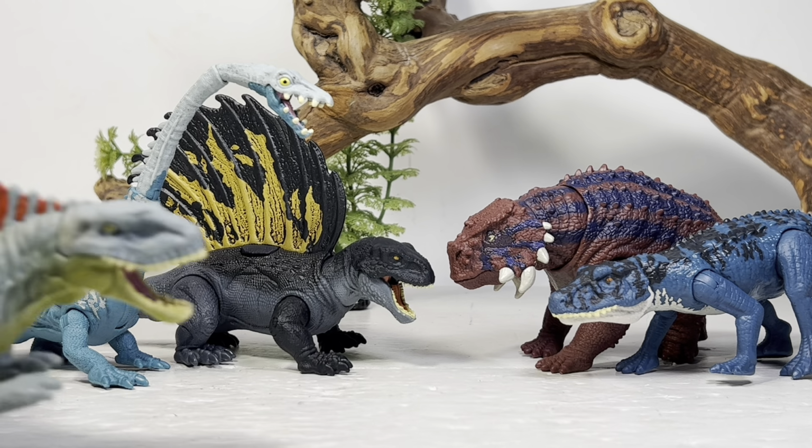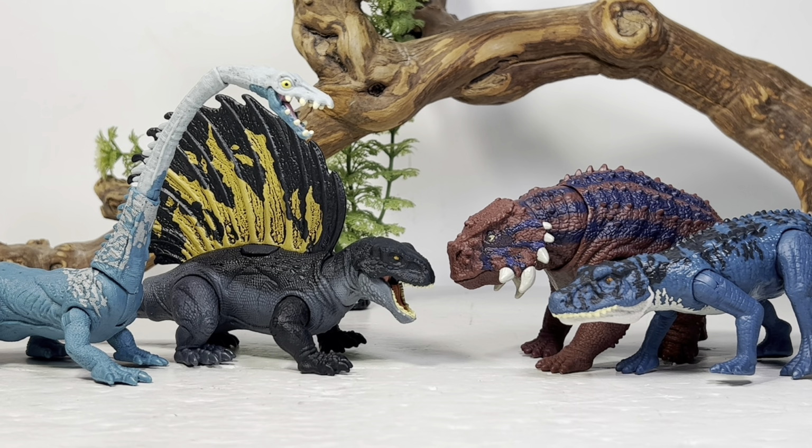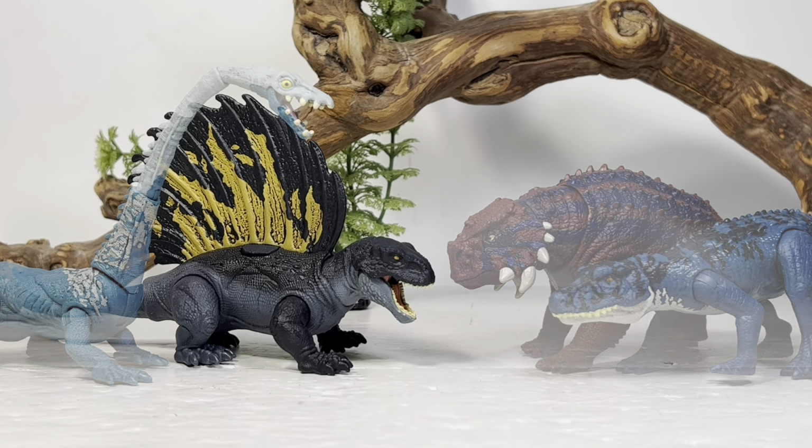And you know what? Let's just throw one more out here. Here it is with the old Dimetrodon, up until, I guess, the Dominion one came out. This one was going for a pretty penny also. So yeah, whatever the reason, the distribution every time one of these non-dinosaur figures is in a wave, it's just an absolute nightmare for us collectors to get our hands on.